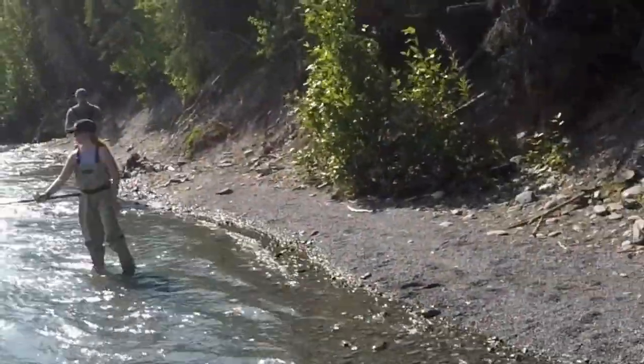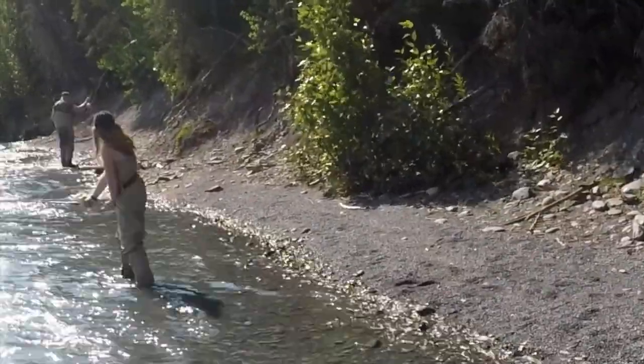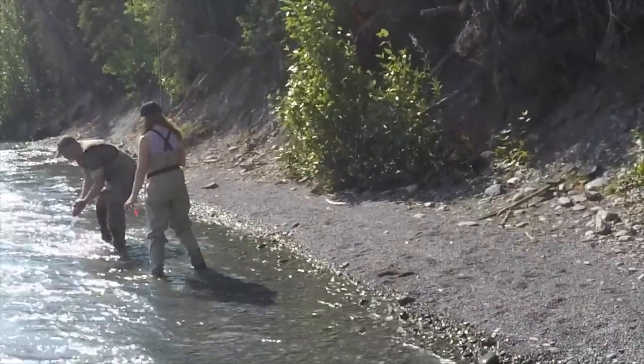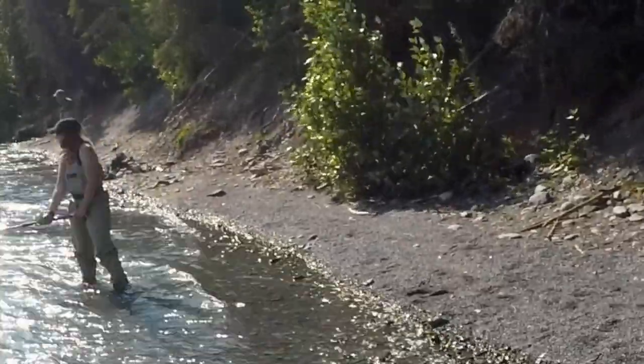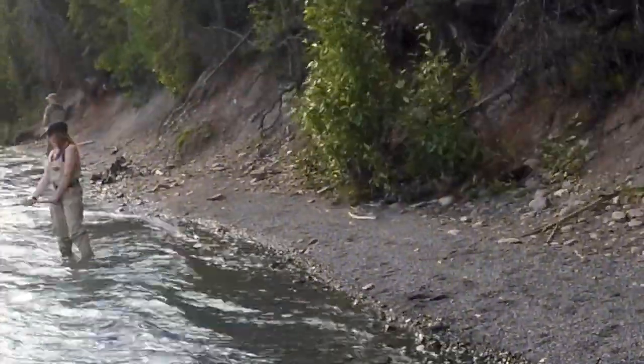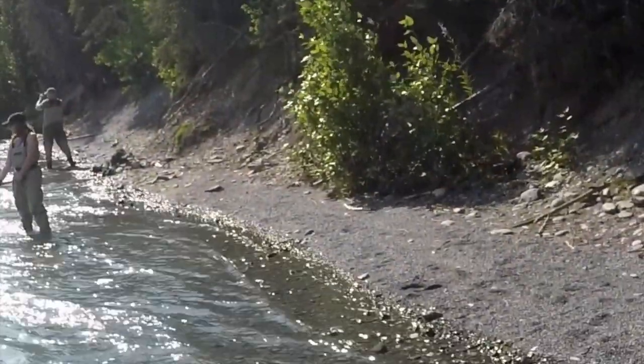The camera angle here is certainly not optimal, but I left this in because this was our first attempt on the river, and with that comes some trials and tribulations. Through the course of this footage, you can see us move in and out and up and down the river, trying to find a sweet spot where you'll be hooking fish.